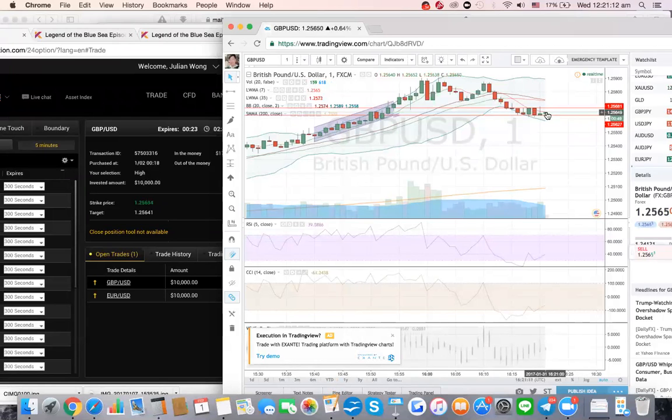Okay, now it's just getting to the moving average line. Can it get above? That is the question. I think it can. Well, let's see. CCI is in the mid-range. That's good.